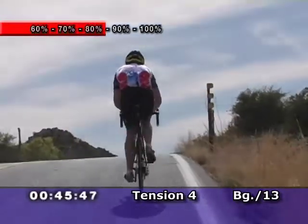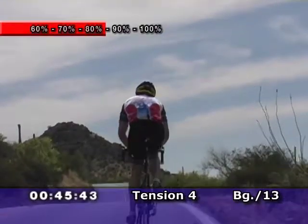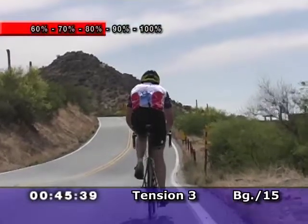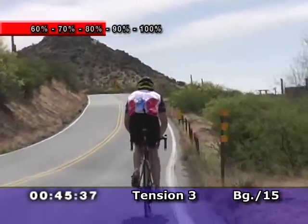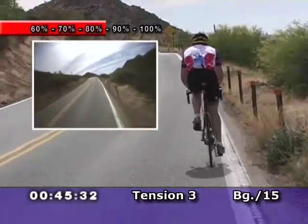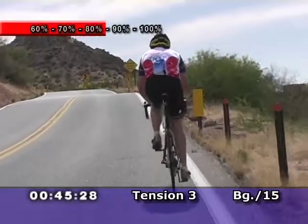Nice job. Cresting this little hill here, and heading over the top. We're going to be heading down a little bit. Take it back up here. 15 on the back. Tension down to 3, so it's a little bit easier to pedal. A little bit less tension on those pedals. Bring that cadence up ever so slightly, a little bit of time to recover, but not a lot because as you can see, we're heading back uphill again.